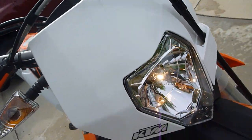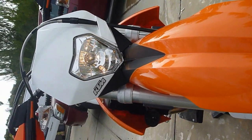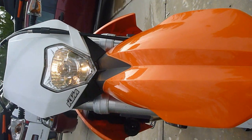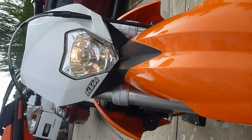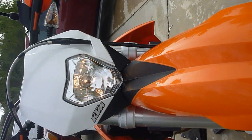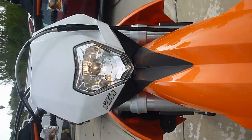Tail light was good. Headlight, well, that's a little different story. You know, I've been kind of critical about headlights on KTMs. Took this thing out in the dark last night. The low beam is actually pretty good. It's got a nice, flat, real even beam to it. But as soon as you flip it onto high beam, it becomes a disaster. The reason isn't so much that it's not putting out light, it's just the way it puts it out.